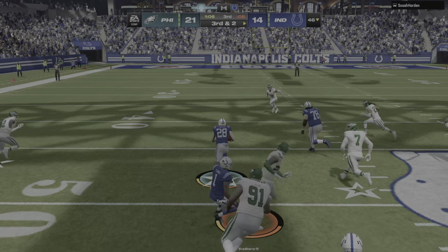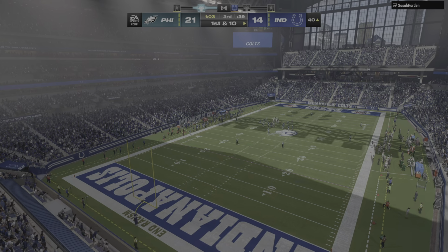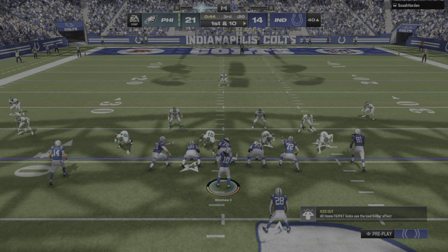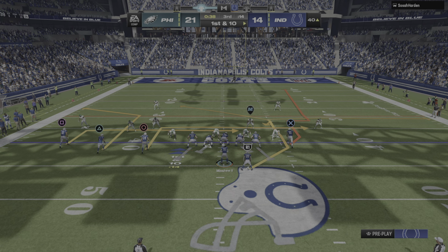Now a give to Taylor. And a good run here as he'll rumble all the way down to the 40-yard line. That one for Indianapolis, resulting in 15 yards and a fresh set of downs. So from Philadelphia territory now, here's a 1st and 10 right at the 40.